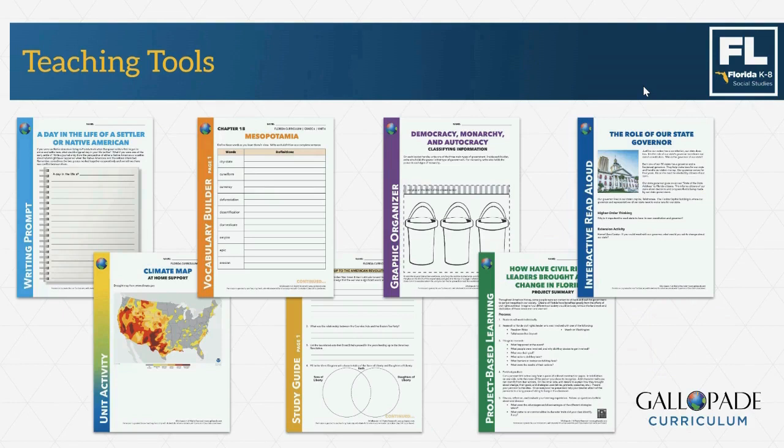As you see some sample pages here, these are the physical copies. These would be the print versions of them with the writing prompts, the vocab, a graphic organizer. And all of our graphic organizers are designed to be interactive notebook pages with the cut here, fold here, glue here. So you have that capability. They can still complete them online as well if you want to do it as a digital notebook.